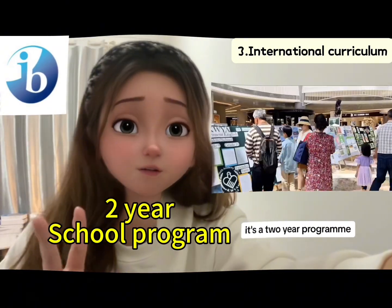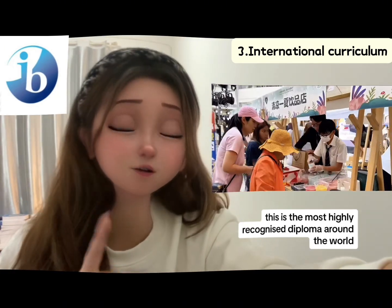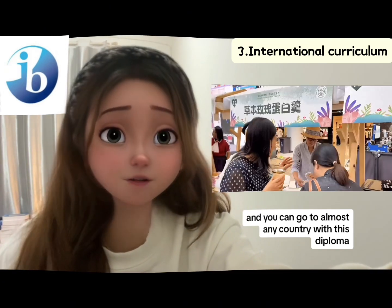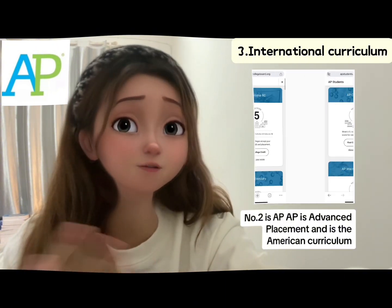It's a 2-year program, and you take your final exam at the end of May of your final year. This is the most highly recognized diploma around the world, and you can go to almost any country with this diploma. Number 2 is AP. AP is advanced placement, and it's the American curriculum.